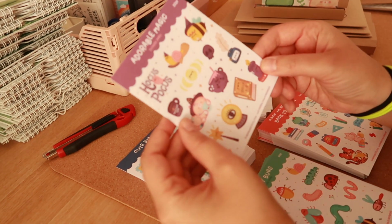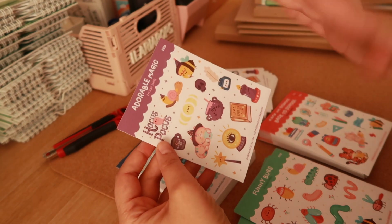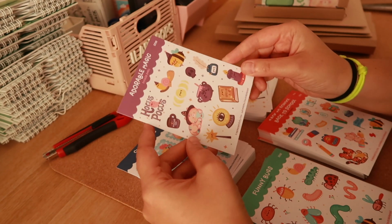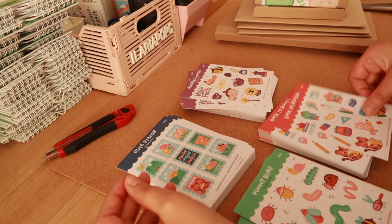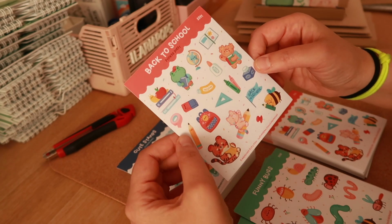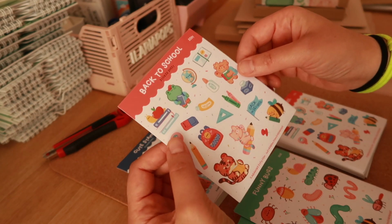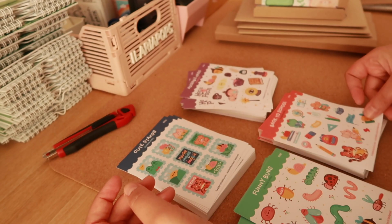This one is Adorable Magic and has some spooky Halloween kind of designs. It's really cute. I love it. Then I have a Back to School, and so it's everything about stationery and books and pencils and stuff like that, which is also really cute.